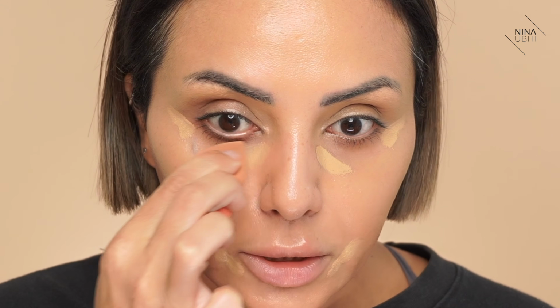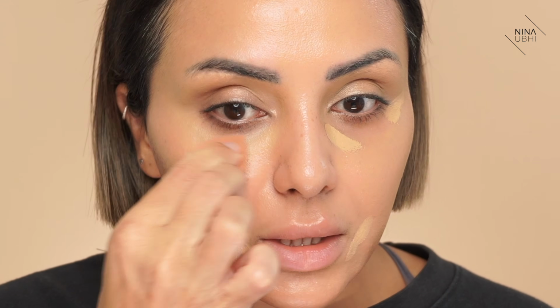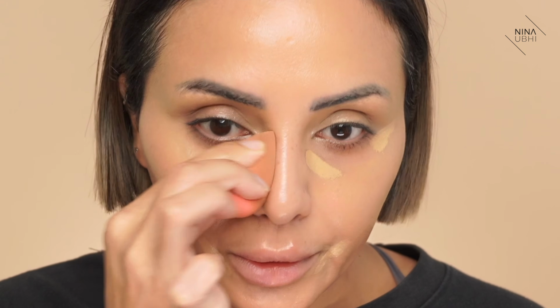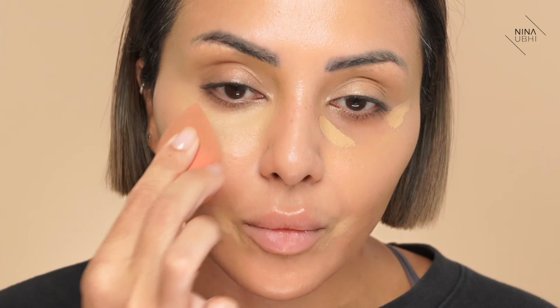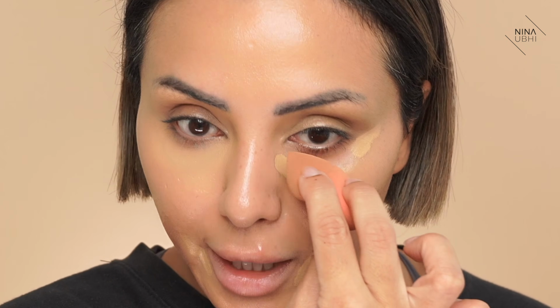Now, as you can see, I haven't applied a lot, right? I'm gonna get my beauty blender and I'm gonna just blend this and take this up here. See, this is where all of this works together in terms of coverage. You're not applying a whole load of concealer in a triangle shape. See how we've covered up the dark circle and there isn't actually a lot of product there at all.